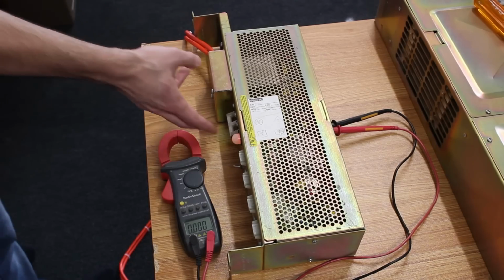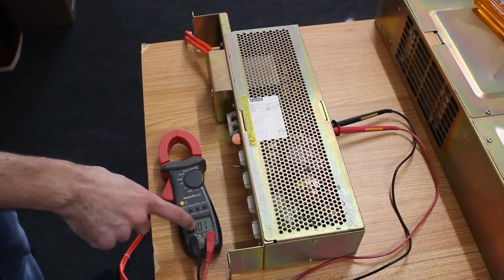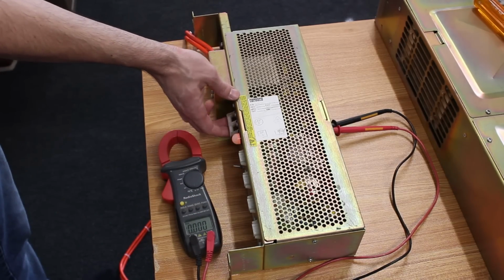So if I flip this circuit breaker on, we should see line voltage on our voltmeter here. So let's go ahead and give that a shot.